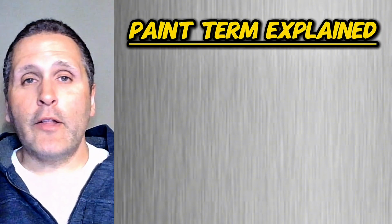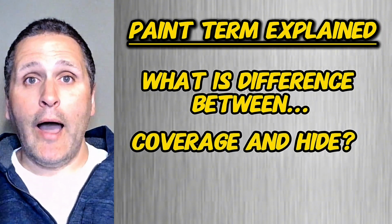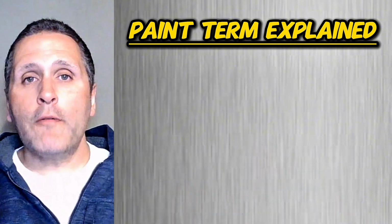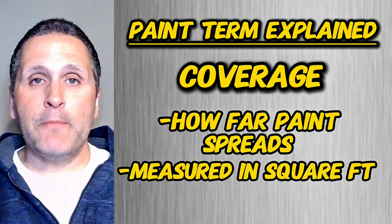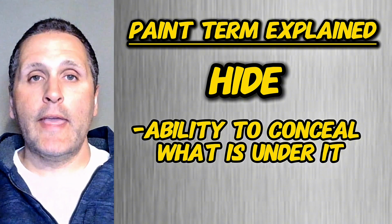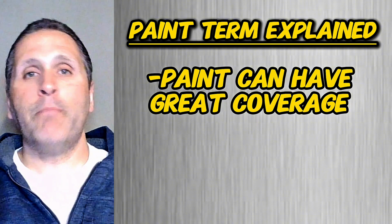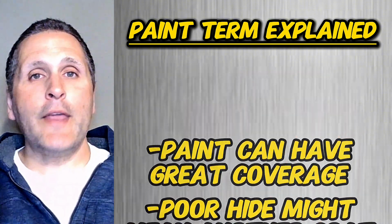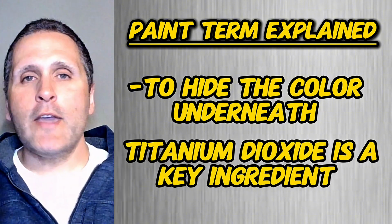Now, let's quickly clarify an important painting term. Do you think that paint coverage and hide are the same things? Think again. And here's the real difference. Coverage is how far a gallon of paint spreads, usually measured in square feet per gallon. Hide is the paint's ability to conceal the color underneath it. Paint can have great coverage, so it can go a long way, but have poor hide, which means that you might need multiple coats. If you want to hide an old color efficiently, titanium dioxide is a key ingredient.